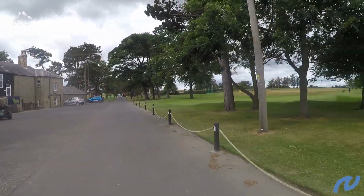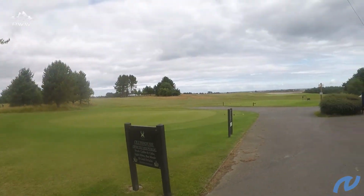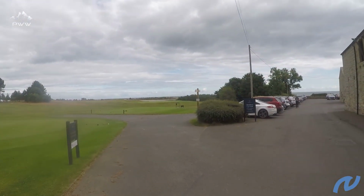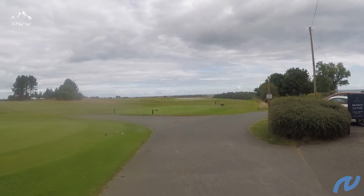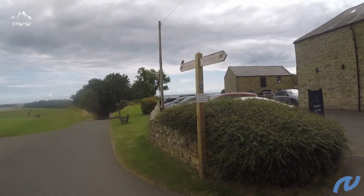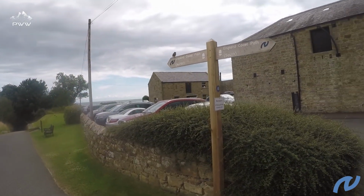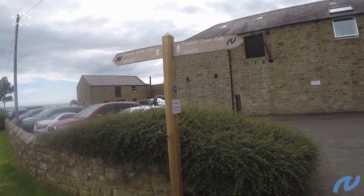Well, the path itself eventually brings you to Alnmouth Golf Club, and it brings you round by the clubhouse, which seems to be open to non-members if needed or if wanted, and we've then got continuation of the path with a little spuggy on top.